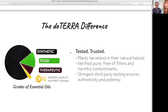So if you grow even organically in your own garden peppermint plants, the likelihood is the chemical constituents in that peppermint are not going to be the same as if it was growing indigenously in the wild. So what doTERRA do is they go into all different countries and they test the chemical components of every plant. And they work with people in co-impact sourcing, which means that they don't go in and buy up land. They go in and work with people who have been doing this for hundreds of years and who know the craft inside out. So it's very sustainable.